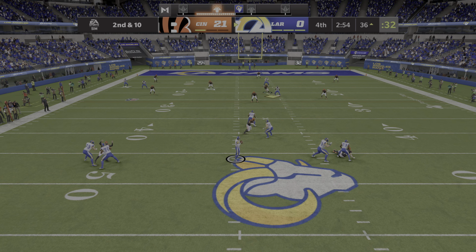Here's McPherson now to send it away. On the return, here's Hall. And not much happening on the return as he'll get this to about the 23. L.A. readies for its next possession.